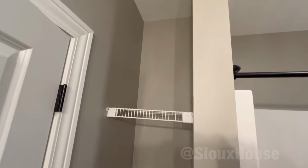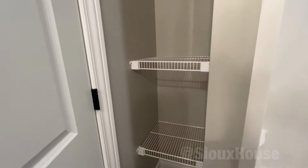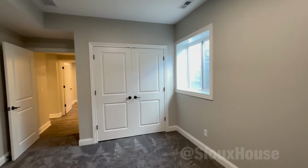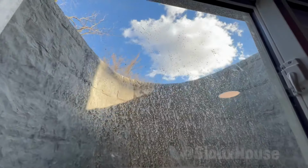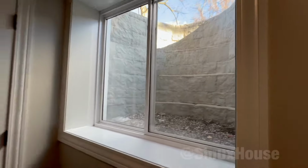No door here, but a nice, it had been in the plans as a void, so they're just gonna box it up, but we said, no, let's use that space. So I'm glad we did. Another guest room. Again with the window. Just nice to have some light coming in.